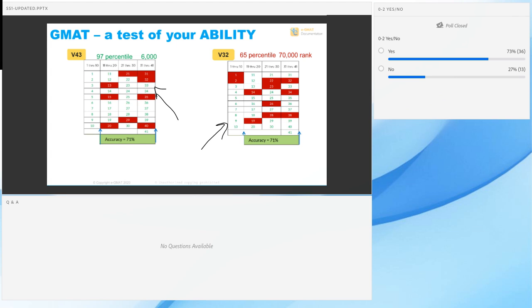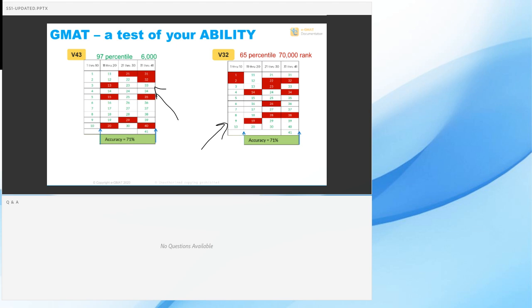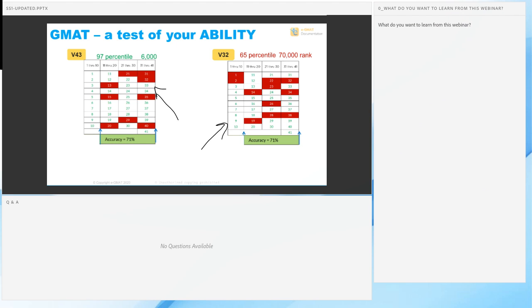We got 49 responses. 73% of you think the GMAT's harsh, and 27% of you think it's not. The GMAT's not harsh. Let me just say this, and it may be surprising for some of you, because I'm someone who runs a test prep company, and if the GMAT were truly harsh, I would be the one who'd benefit from it. But at the same time, I also want to tell you it's a beautifully designed test. It's not harsh at all.